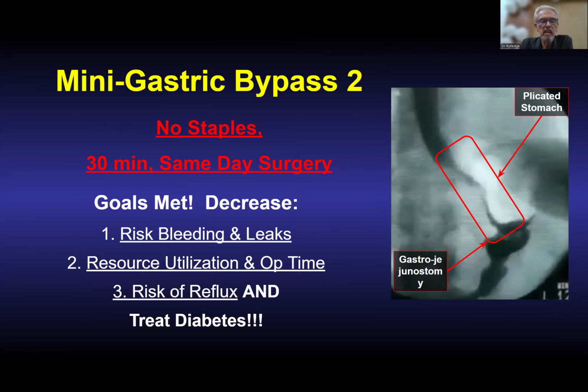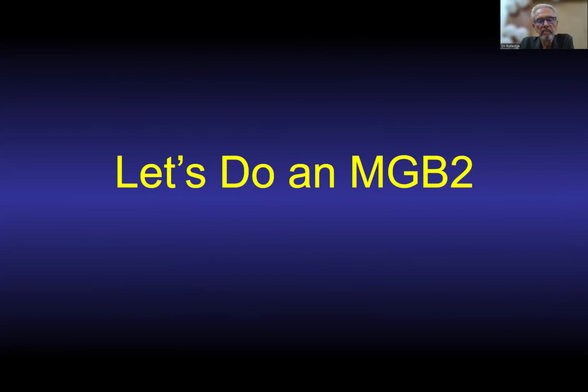Risk of bleeding and leaks are cut. I don't know, we haven't had it. Resource utilization, costs of staples, much less, and the risks of reflux and treatment of diabetes. All right, so let's go through and see how we do an MGB2.